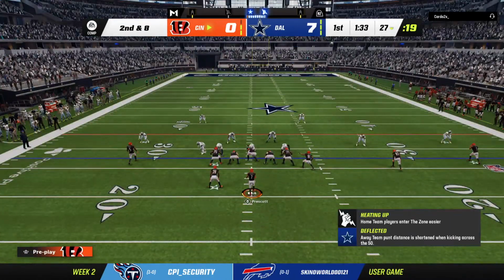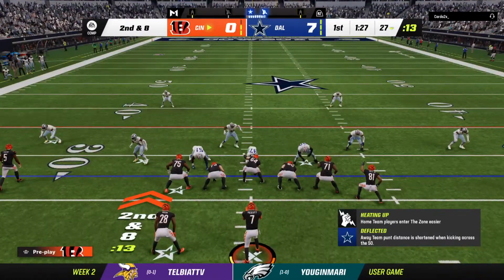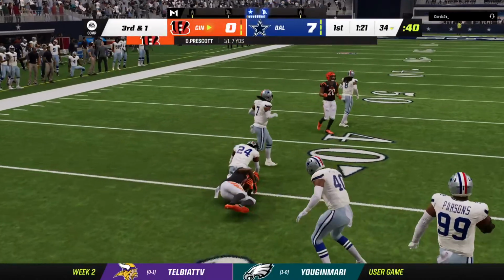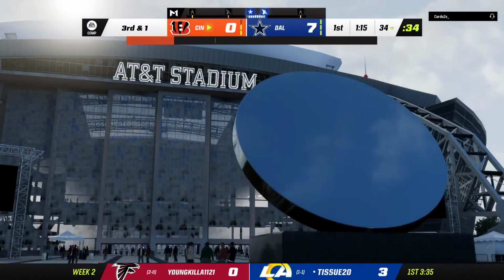They'll break the huddle, come up on 2nd and 8 at the 27-yard line. Now Prescott. Throw left side complete. That's Boyd. That'll go for a gain of 7. And now 1 yard to go on third down.